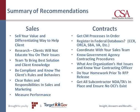And the last bullet, finally, is do your homework beforehand, such as getting your subcontractor NDA and teaming agreements in place, and make sure that no OCIs exist. It makes your life a heck of a lot easier so that when you bid on an opportunity, you know that you're free and clear so that you can spend your time putting together that proposal that's going to win.